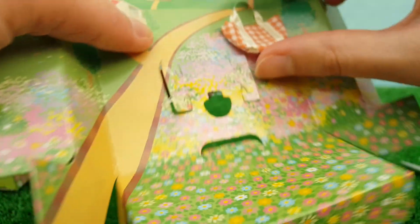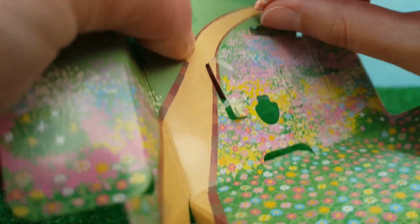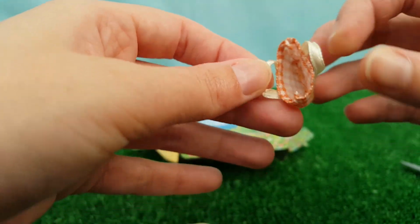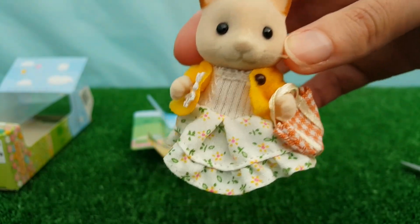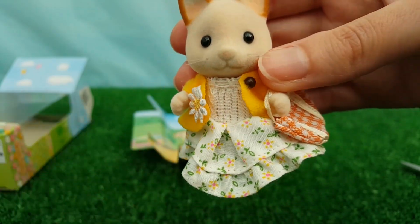She also comes with this cute little shopping bag, which we'll pop on her arm and see how that fits. You can open it up and actually pop something in there, so that's really nice. And I imagine that will just fit nicely over her hand and go very cutely with her outfit. She also has a cute little embroidered flower on her cardigan as well.